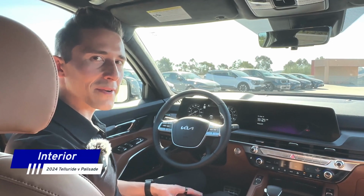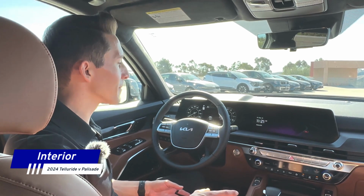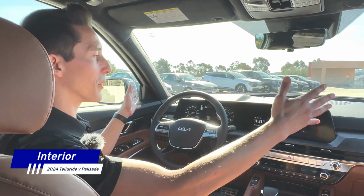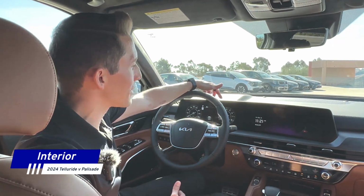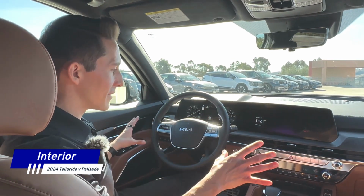Your interior layout is going to be very similar. Your features are going to be pretty much where you expect them to be. Right now we're in the Telluride, and I just want to point out the front feels a bit more open because they use this single panel digital dash and infotainment, which cleans things up.